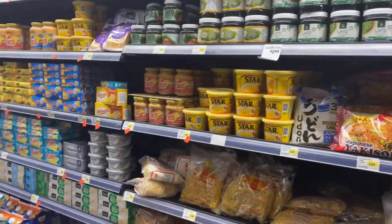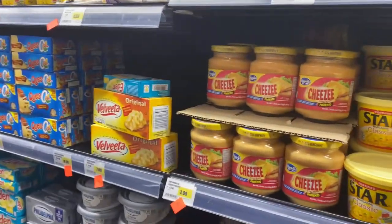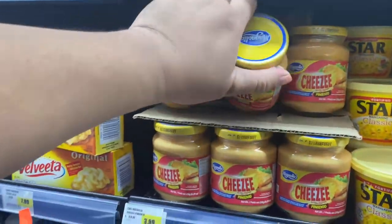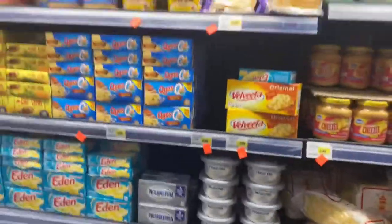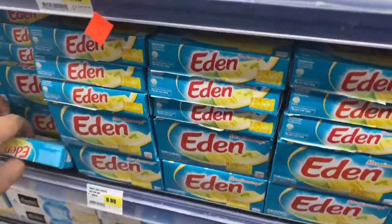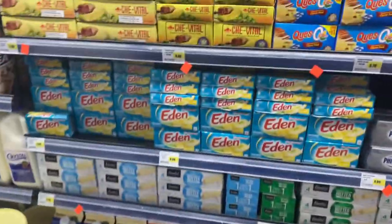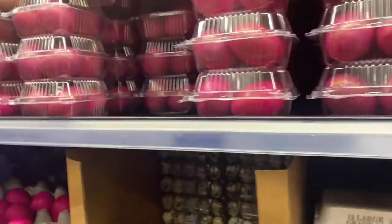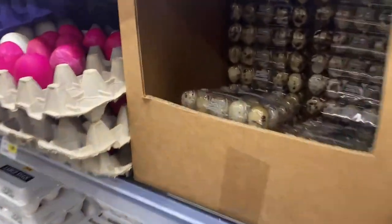They have star margarine. They have even cheese. Is that Cheez Whiz? This is with pimento. This is my mom's favorite. Okay, we'll get two of these big ones as well. Definitely the favorite cheese, Eden cheese. Milk. Oh, hi. So here, this is the Island Pacific salted eggs. I miss salted eggs. Who needs a salted egg? Oh, they have quail eggs.